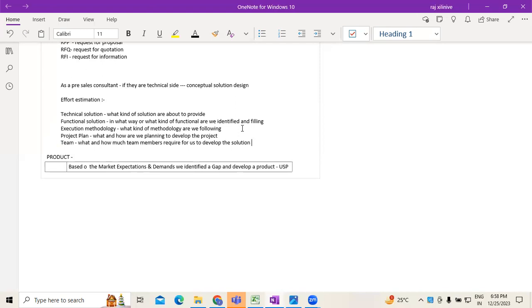Technical architects will be involved. So technical solution, this is where, what kind of technical solution are we about to develop? Again, this technical solution depends on what kind of application it belongs to, right? If it's an existing application we are migrating, then the approach is different. If we are developing an application from scratch, then the approach is different. So technical solution is one aspect.